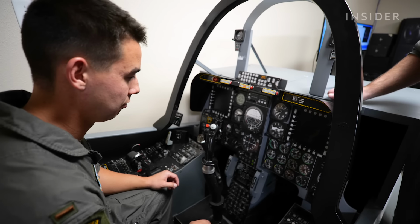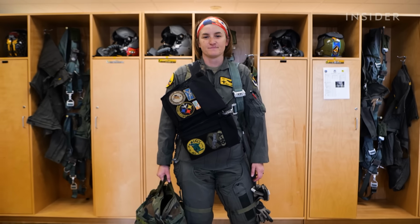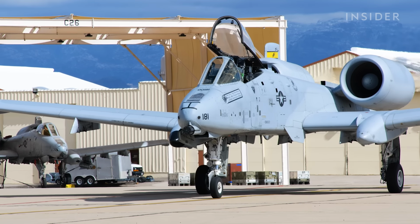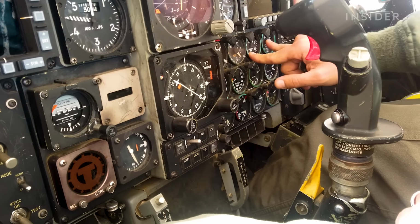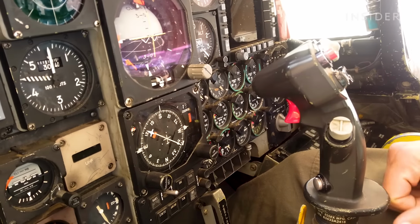After completing the 6-month training program at Davis-Monthan, newly certified A-10 pilots will begin their careers as fighter pilots in the U.S. Air Force. The plane was built well before I was alive, and knowing that generations of people who flew the plane before me were looking at the exact same gauges that I'm looking at, it's a pretty unique experience.